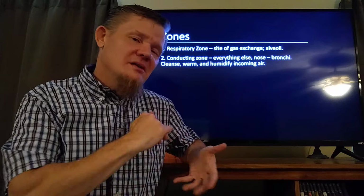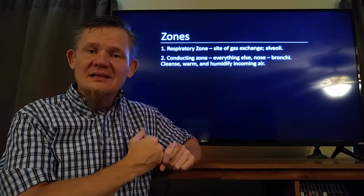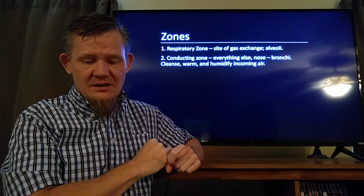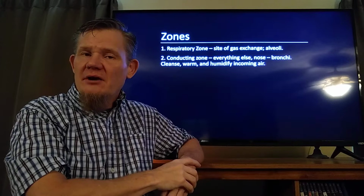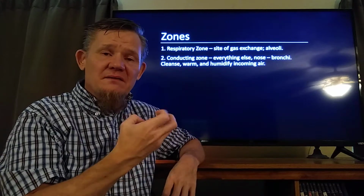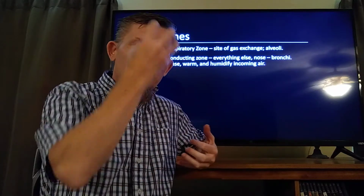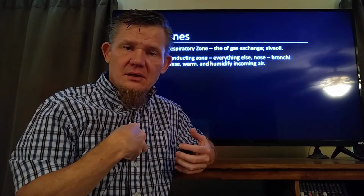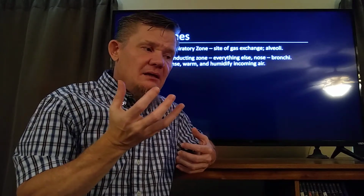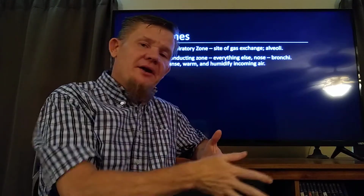The conducting zone isn't 100% passive. It does actually do some things. One of the things that it does is it cleans the air. The first thing it does is it cleans the air. Why do you have hair in your nose? The reason you have hair in your nose is to basically be a filter. The reason why we have mucus, boogers, and hair in our nose is so that the mucus slathered hairs will be a physical barrier that this dirty air has to go through.